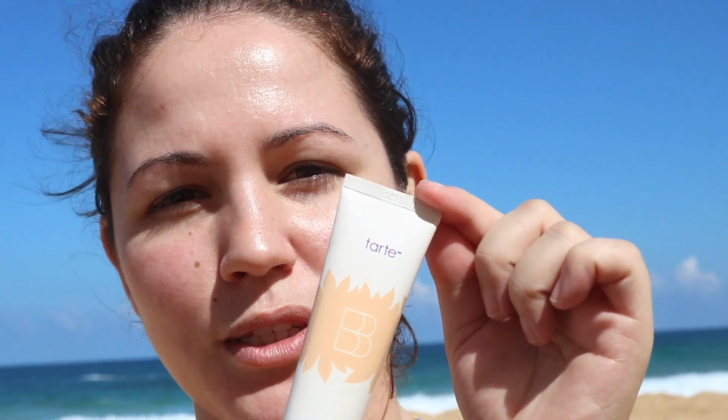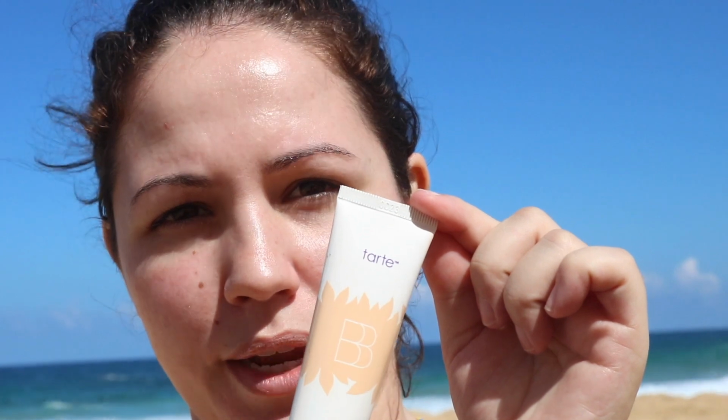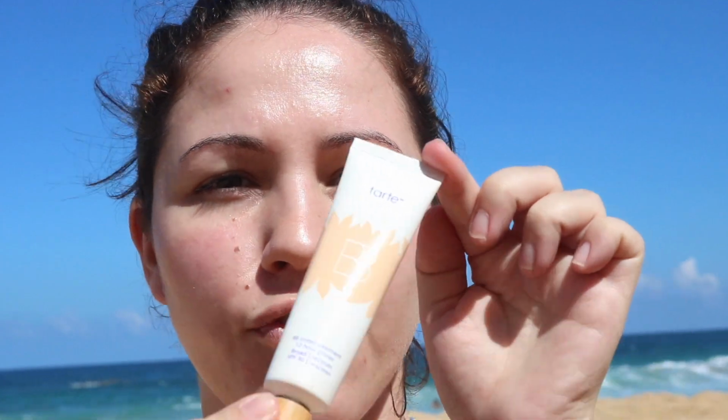So now I am going to be using the Tarte BB cream. It is a BB tinted treatment 12-hour primer, broad spectrum, and it has an SPF 30 sunscreen. So this is a very great product for you to go to the beach as a primer. And the shade that I'm using is light. So just dabbing the product with my fingers, just putting it all over my face.